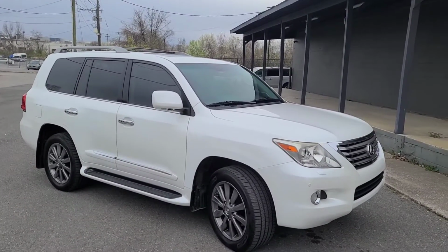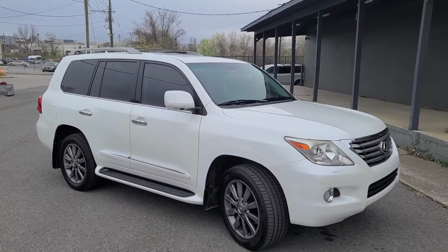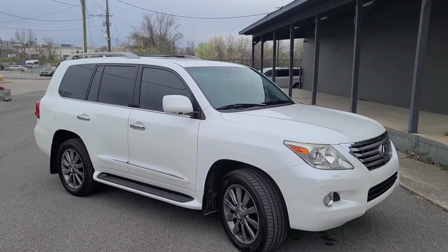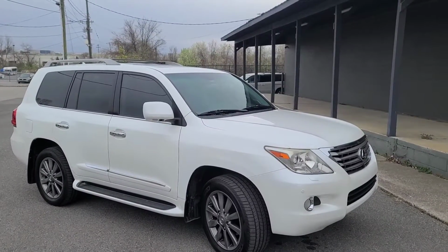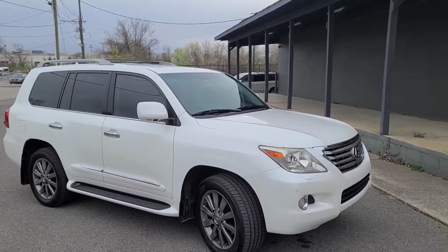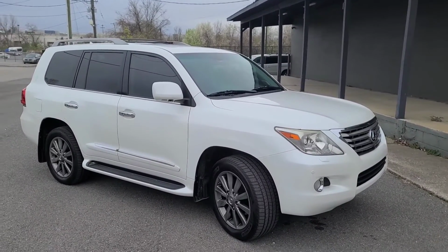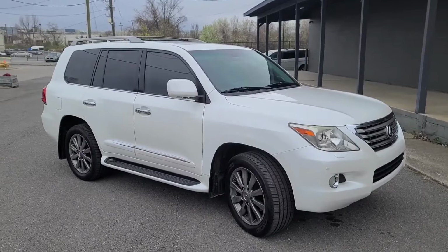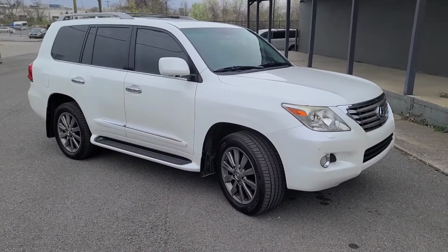I reached out to the guy, communicated with him. Turns out he's a pretty big Toyota Lexus fan. He has one of the new Toyota Sienna hybrid vans, about a $50-something thousand minivan. That's what he bought his wife to replace this with. And he really loved on this thing.